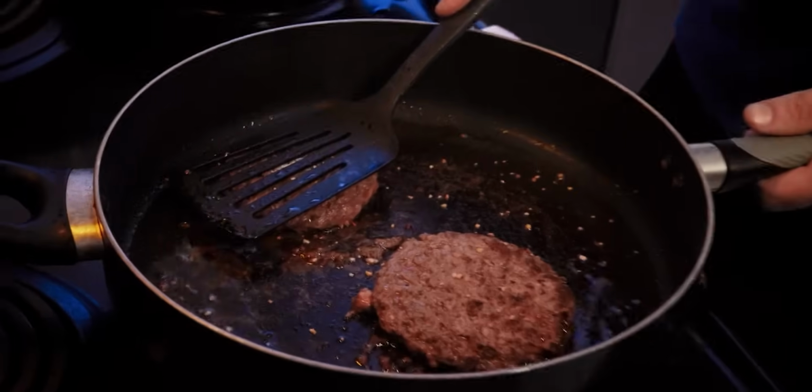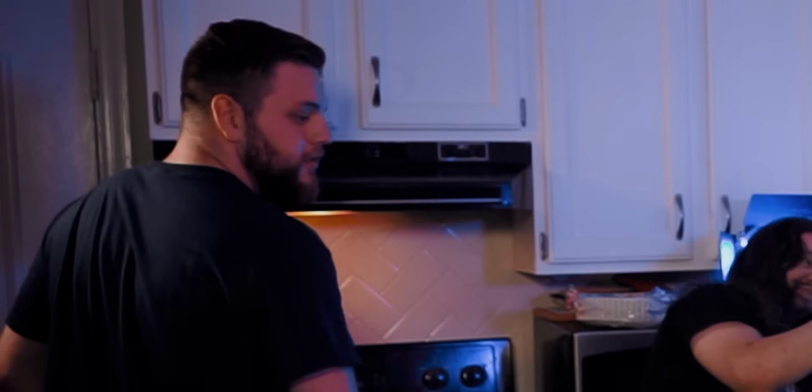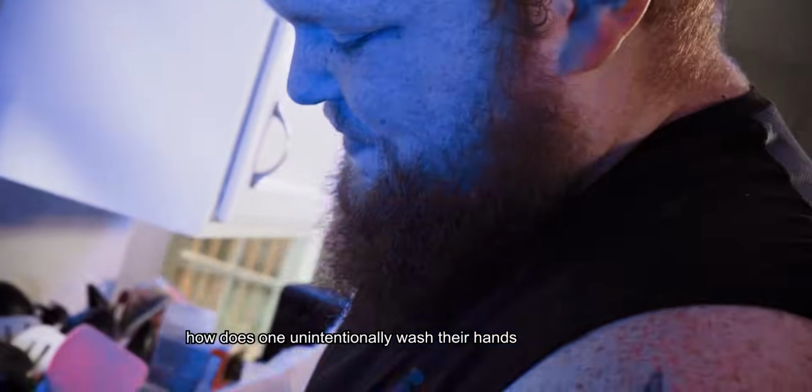Ooh, I'm starting to see the blood. Ooh, spicy. Wow, look at that arm shot. That looks like the beginning of Inside because you're moving a camera. That's so deep, bro. Wow. Welcome to the stove. Have a look around. Gotta stay clean in the kitchen. You know what I'm saying? You have washed your hands like 60 times. Okay, that's because I unintentionally washed my hands earlier.